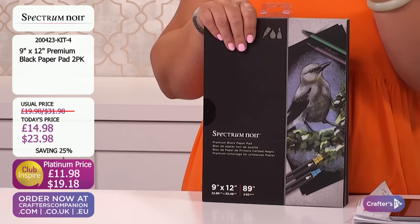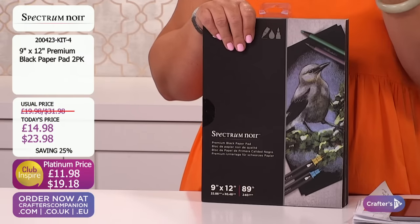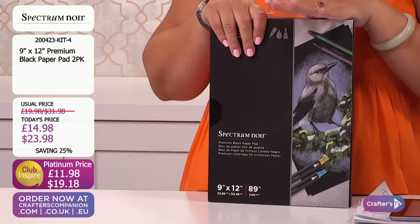I'm thinking with all of those beautiful ink pads we've got, all those metallic ink pads, that would work really well. I'm loving these.